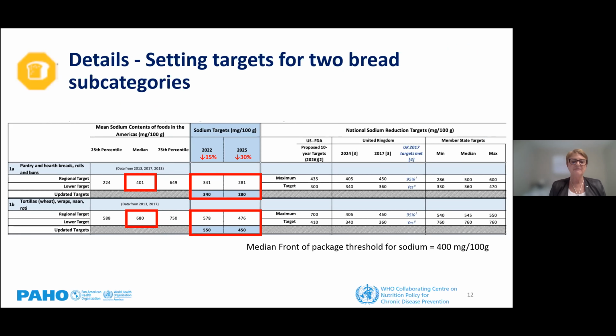And similarly, using the same approach for tortillas, which contained much more sodium, we came up with higher, although significantly reduced, sodium levels in the tortillas, rather than having one sodium target for all the subtypes or subcategories of breads. And as part of the feasibility and to look at these targets, we also examined both the maximum levels and targets, for example, that were set for these types of products in the US. They just recently released some proposed targets for 2026. They've now finalized them, but at the time we only had the proposed versions.